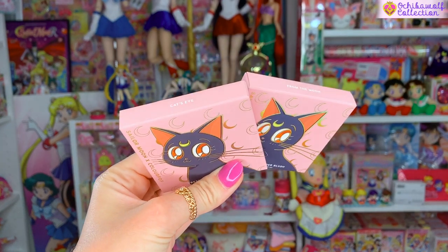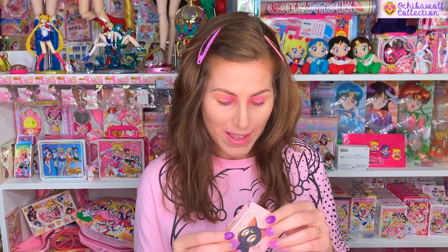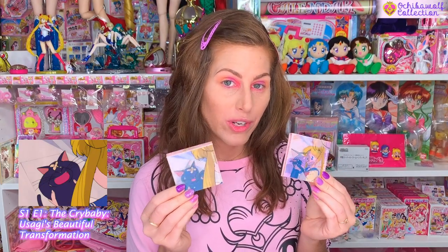They did make two different kinds of blushes for this collection. So let's go ahead and open them up. Both the blushes have the same lenticular image on it. And this is of course from episode one when Usagi encounters Luna for the first time.